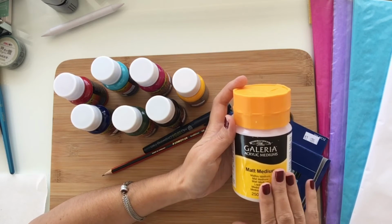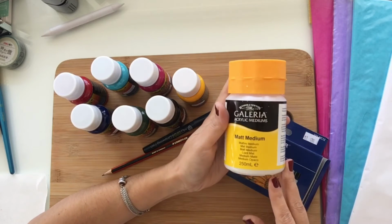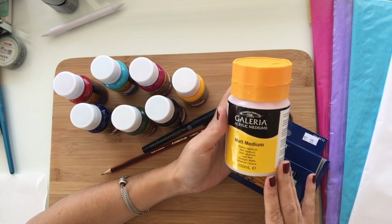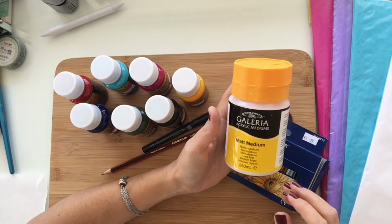So I did not bring any matte medium with me because it's so heavy and so much liquid. I was afraid it might bust in the airplane. And this kind of liquid added too much weight to our luggage because we were moving here, so there were so many other things we needed to bring.